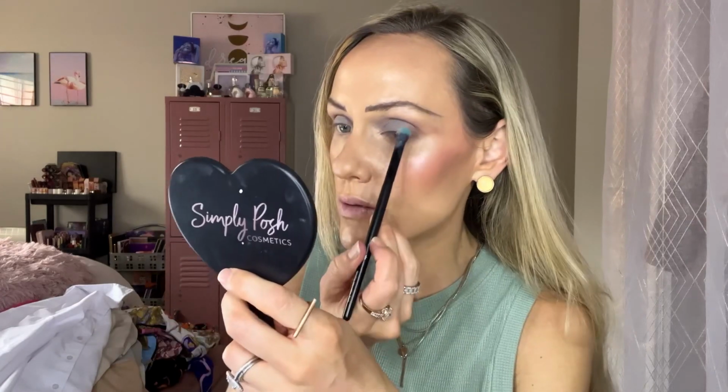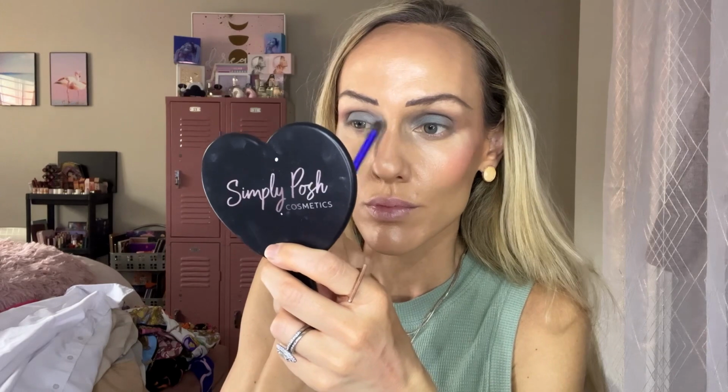Okay, just because we're playing and I just want to see, I'm going to take this green and kind of add it over this blue to change the color a little bit. And just see, yeah, there's just not a ton of pigment. Okay, now I just grabbed this really light blue. It's really powdery. Oh, now that's pretty though.